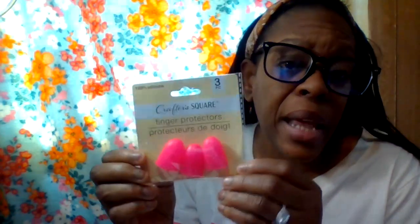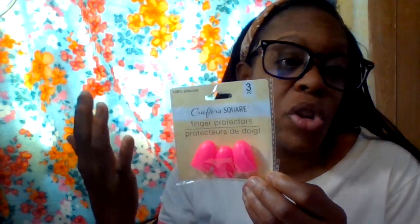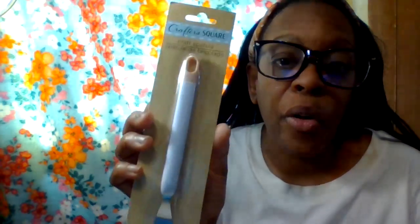Next thing, this is a must have in your crafter's room, or if you're just reorganizing your room and you want to turn it into something different. You get three of these. These are just the finger protectors, so if you're doing any sewing or any arts and crafts in your room, definitely get a couple packs of these. I definitely love these. I'm glad that I did buy those. So that's that.